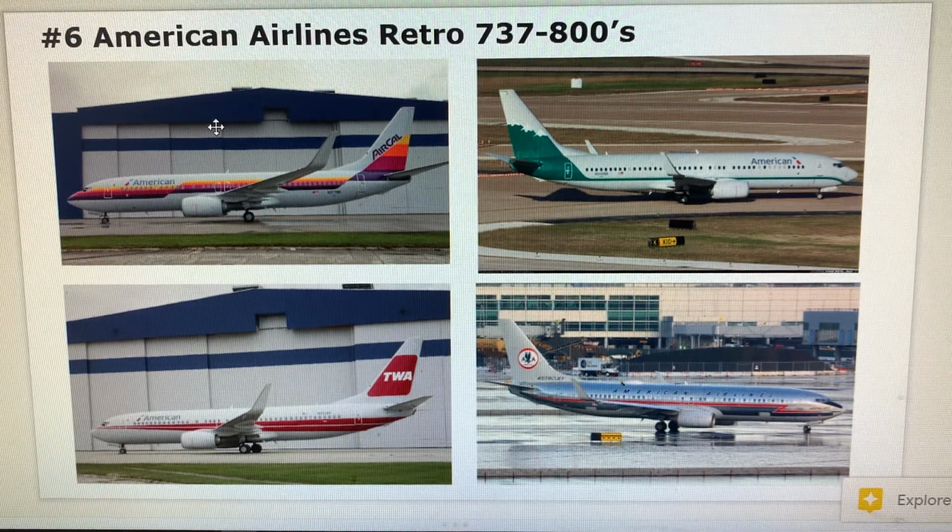Starting off top left, we got the Air Cal livery. To the right of that, we got Reno Air. Bottom left, we got TWA livery. And the bottom right, we got Astrojet. I really want them to make these because these are such cool liveries. Maybe next month they might make one. I would buy all 4 of these, let's be quite honest.